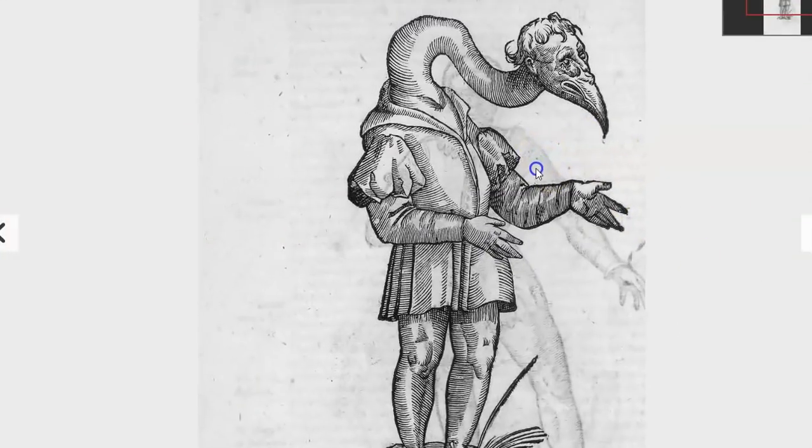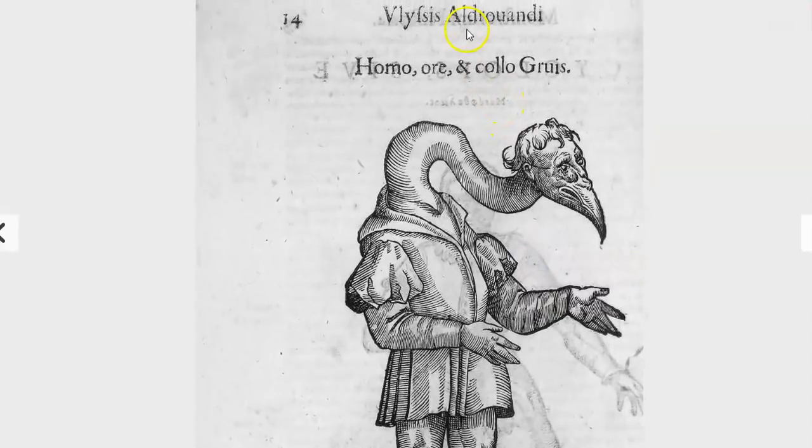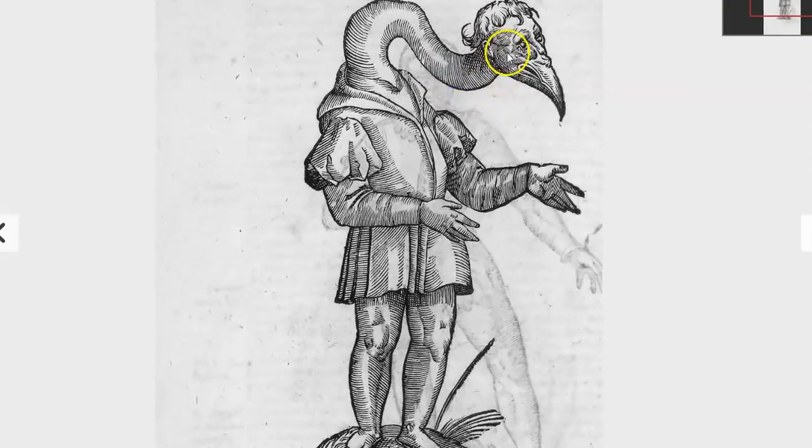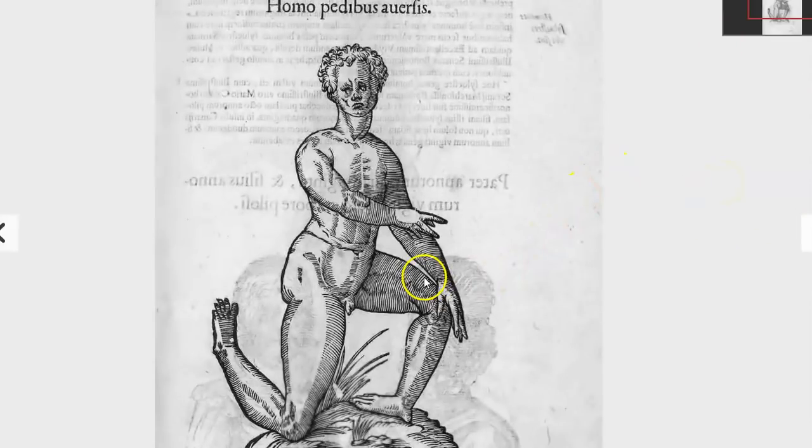This guy we see a lot as well, the bird-headed people. Our Ulysses, Androgyne, Homo, Cologruus. Yeah, they pop up a lot, those guys. This guy, yeah, as well, with the backwards feet, backwards-facing feet. Homo pedibus orifice.